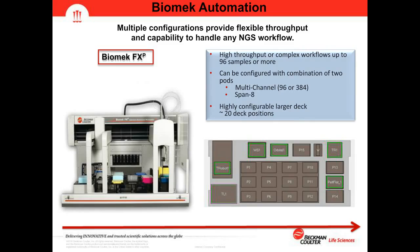So the Biomek FXP can be configured with a combination of 2 pods, a multi-channel 96 or 384 wellhead, as well as a Span-8 pod. You can have 2 multi-channels, or a multi-channel and a Span, and the option of those. And the deck is highly configurable. It offers a larger deck than the NX or the Biomek 4000 with approximately 20 deck positions. The example NGS deck layout that we have below includes the integrated T-Robot, which is our integrated thermocycler, on the left. There's a wash station in the back row on the left, which allows for reuse of tips after transfers, an orbital shaker, and then also a static Peltier device to keep reagents chilled as well.